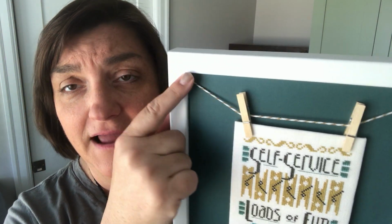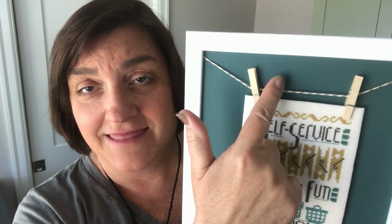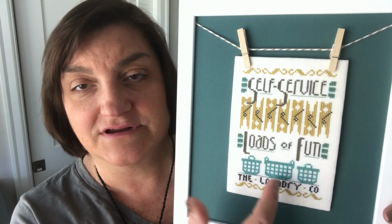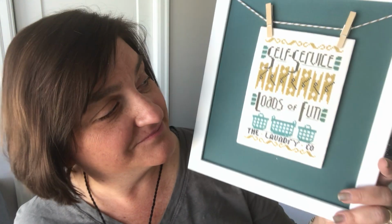I hung the baker's twine first, then attached this. If you try and hang the baker's twine and then hang it, you're constantly adjusting. So I figured that one out pretty quickly. And then there is a little piece of acid-free double-sided tape under this, so it doesn't really move a lot on ya. But anyway, just a sweet little piece.